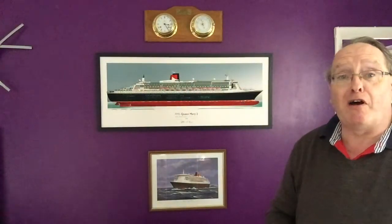My name is Stephen Payne, and I'm a naval architect. And probably the most famous passenger ship that I've designed is this one, the Cunard flagship Queen Mary II.